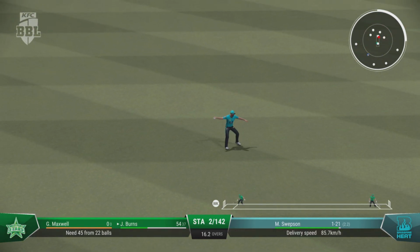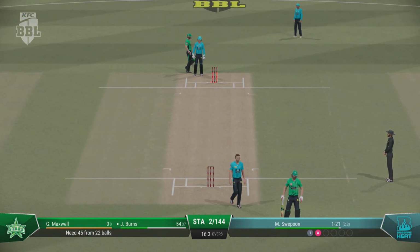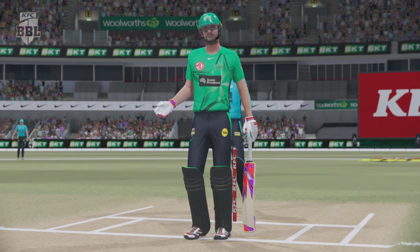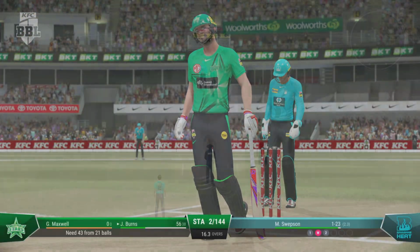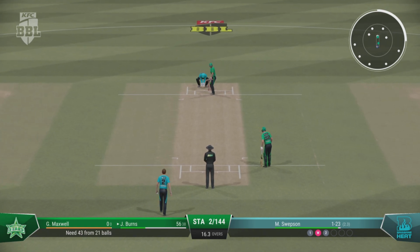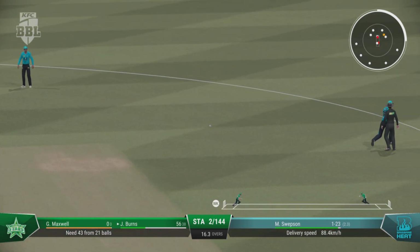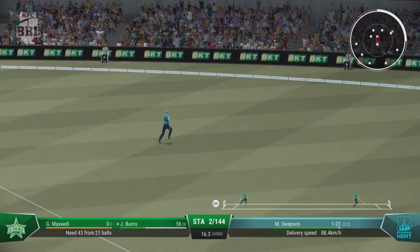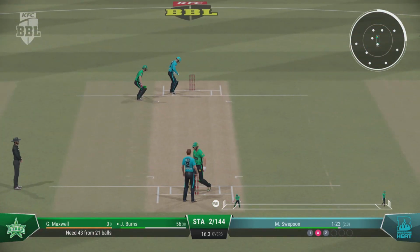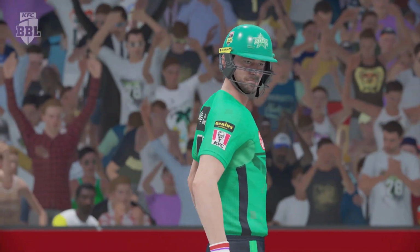As Joe Burns said, oh, they could come back for two here, and they do make it easily. Make the two easily as Burns was having a chat to Glenn Maxwell. Maxwell's still got to wait to face his first ball. Oh, really good there. It could be three if they're quick. No, they're not. So it's going to be just the two. So again, Glenn Maxwell has to wait to get on strike.